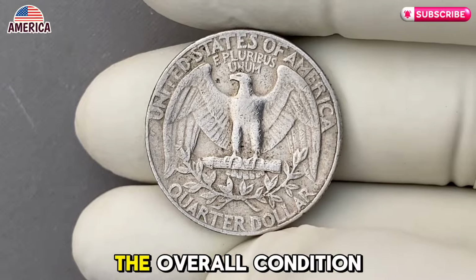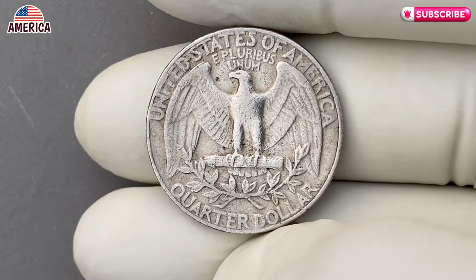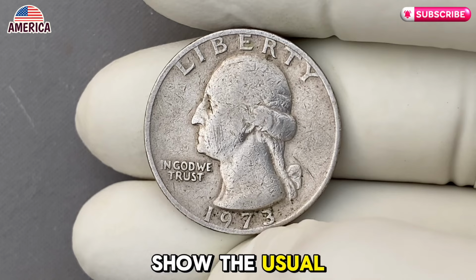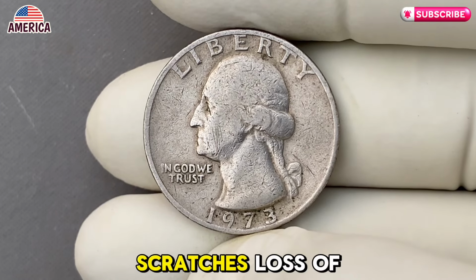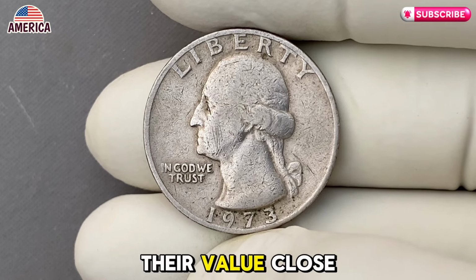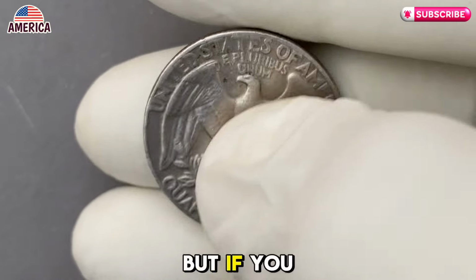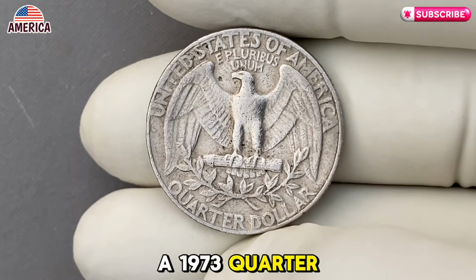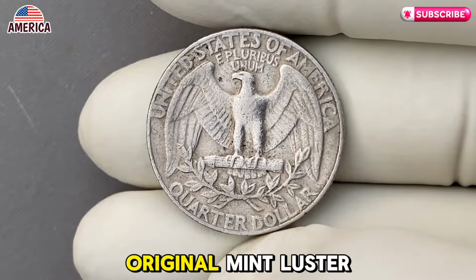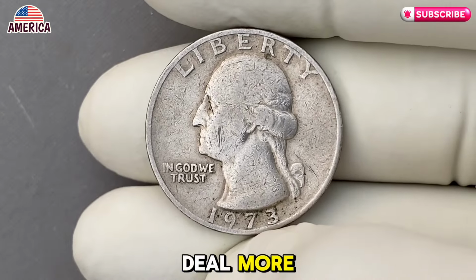Of course, the overall condition of the coin has a major impact on its worth. Most 1973 quarters found in circulation show the usual signs of wear, scratches, loss of shine, and faded details, which generally keeps their value close to their face value, 25 cents. But if you happen to have a 1973 quarter in uncirculated condition, meaning it has never been used and retains that original mint luster, then you're looking at a coin that could be worth a good deal more.